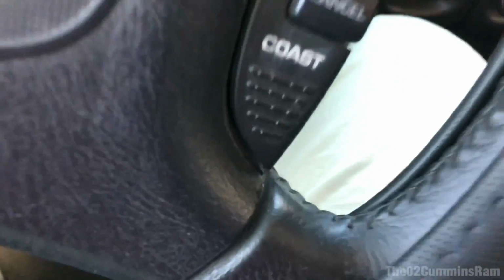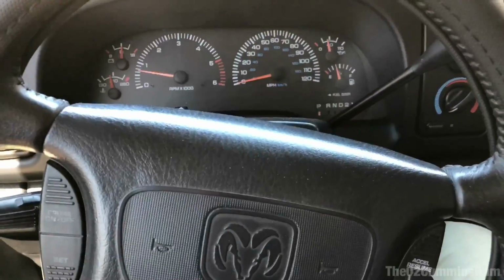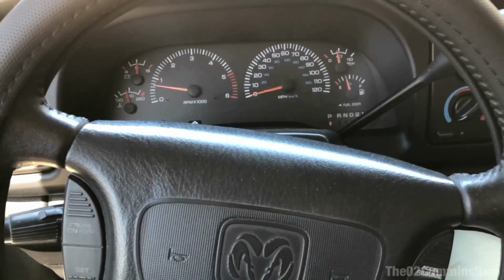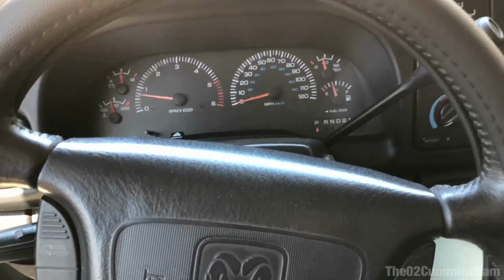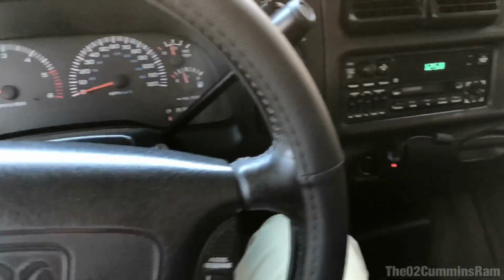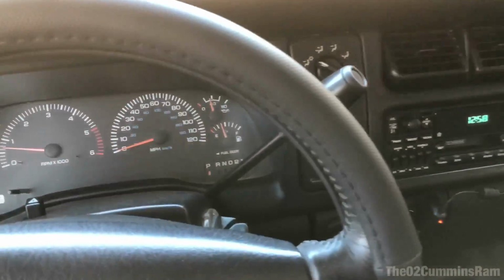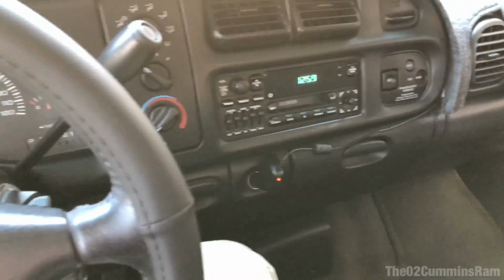So there you guys go. There's how much I paid for the 98 Ram. I think I got a pretty good deal. And for $2,000, a super clean truck. I could easily make $500, $1,000 if I wanted to. But now I want to tell you guys how much I'm actually into the truck now, because I did window tint. With window tint, that was about another $120, plus the exhaust. I don't know if you guys can hear it.